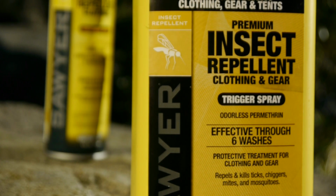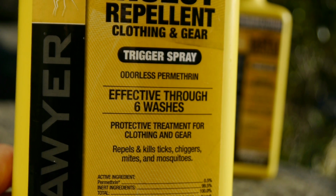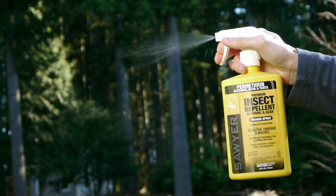Sawyer Permethrin is completely odorless and invisible after it's dry. It's just as effective as using 100% DEET, and one application can last up to 42 days of outdoor exposure or through 6 washings. Our permethrin comes in various sizes.